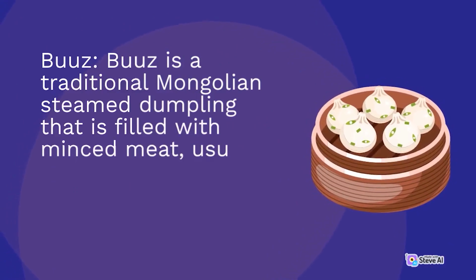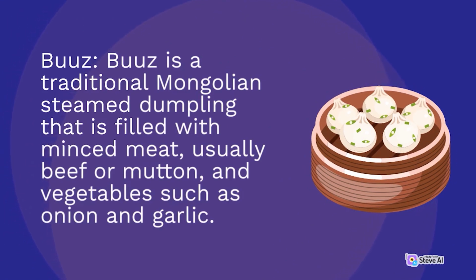Buz is a traditional Mongolian steamed dumpling that is filled with minced meat, usually beef or mutton, and vegetables such as onion and garlic.